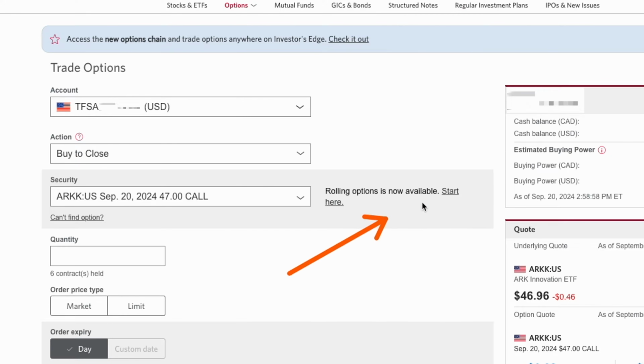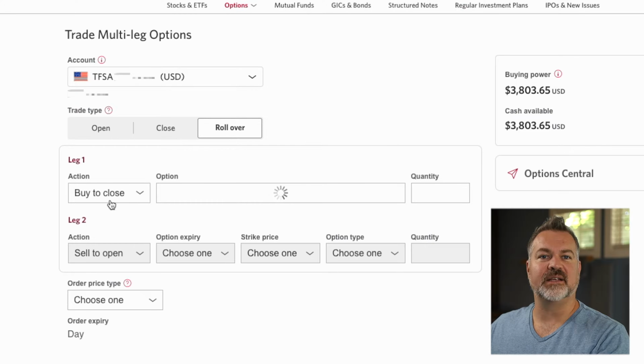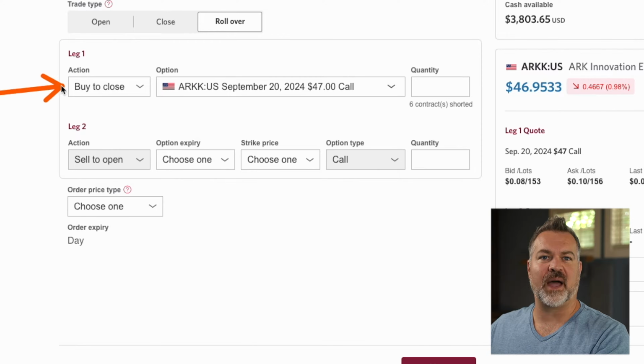So what I'm going to do is use this rolling out options. I'm going to click start here. And what this does is it allows me to simultaneously buy and sell. So I have to buy out the previous contract, and I'm going to sell the new contract. So leg number one is going to be a buy to close. And you can see what I'm going to be doing. I'm going to be closing the September 20th 47 call.